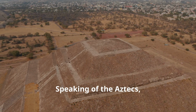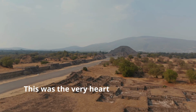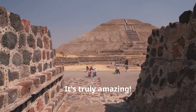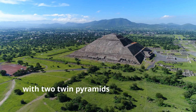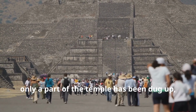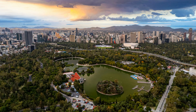Speaking of the Aztecs, if you're in Mexico City, you absolutely have to visit Templo Mayor. This was the very heart of the vast Aztec Empire and their most important temple. It's truly amazing. In the past, Templo Mayor was huge, with two twin pyramids towering over 60 meters high. Today, only a part of the temple has been dug up, but you can still climb the stairs and walk among the ruins to really feel the history.